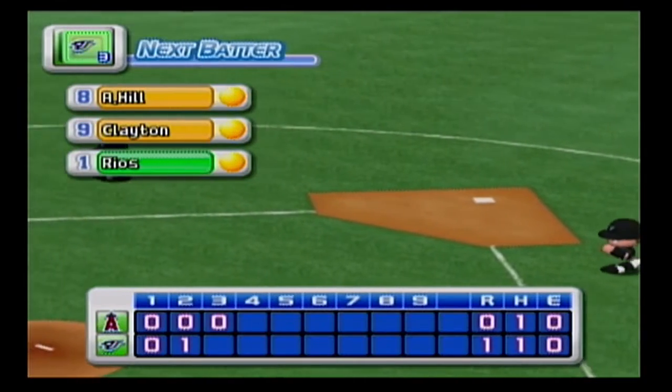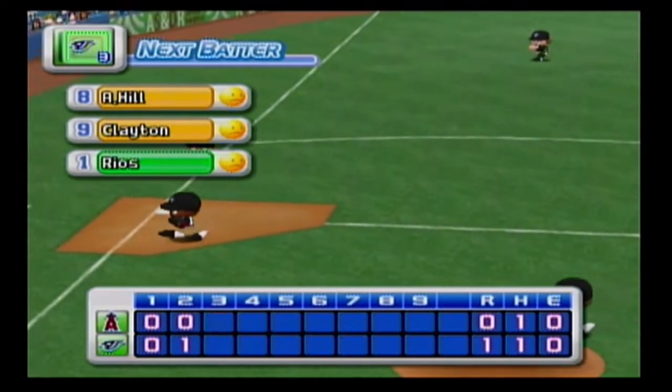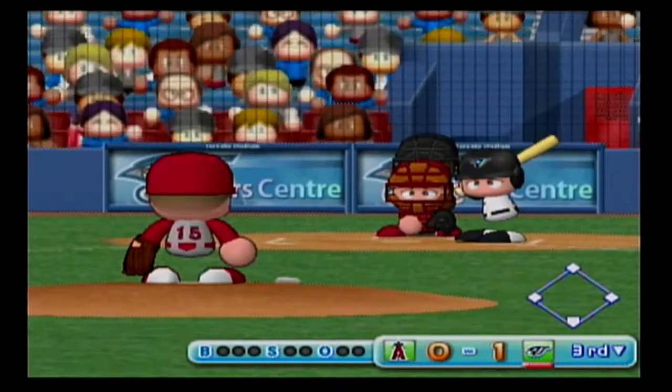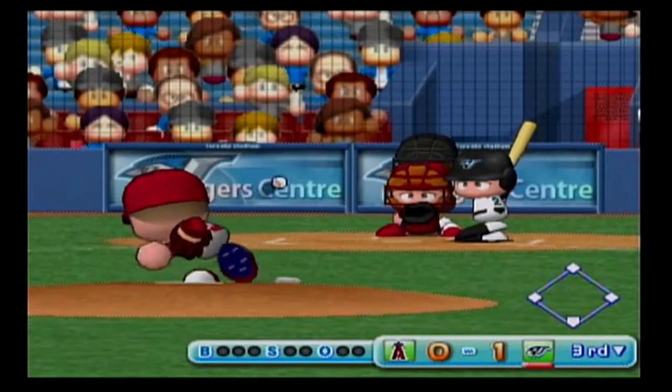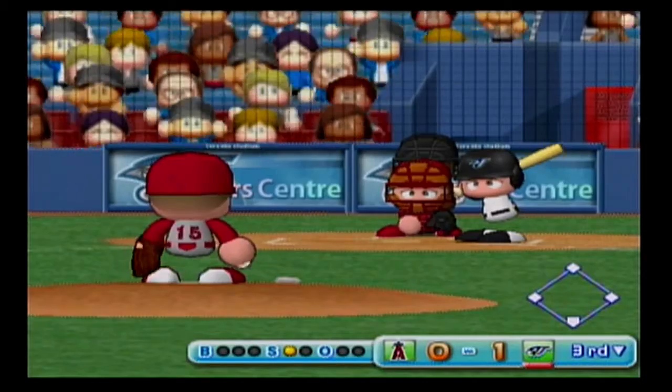No runs, no hits, no errors. We enter the bottom of the third inning. The Angels, 0. The Blue Jays, 1. The Blue Jays are now up to bat. Here we go, the first pitch. Outside corner for a strike. He put that first pitch right in there.